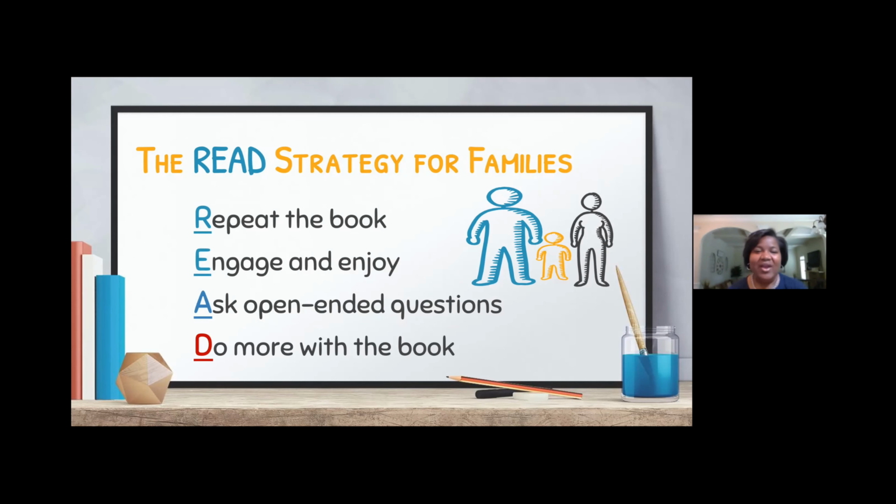But with E, you want to engage and enjoy. This is where you get to just have fun. You can change your voice tone to match that of the character. You can use gestures and actions and sounds, use silly voices, just engage with the child. And the more they are engaged, the more that they're able to learn.